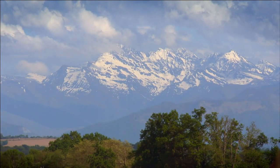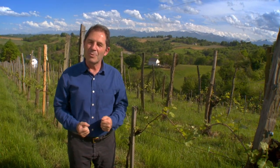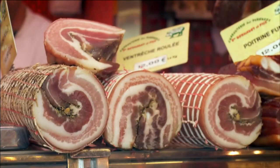This is the superb Béarn, a region tucked between the Pyrenees and the great city of Pau. And tomorrow, we are going to discover its rich gastronomy.